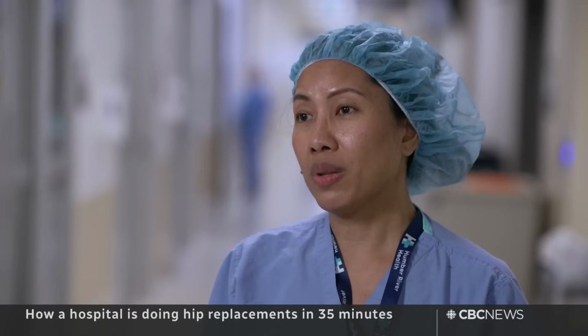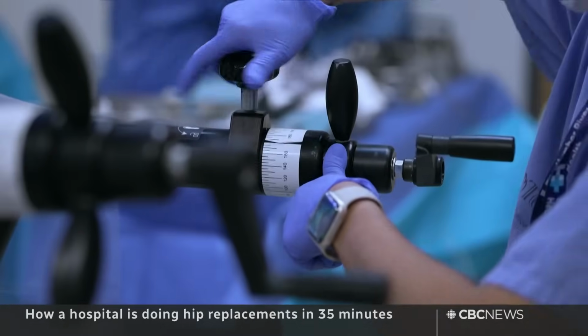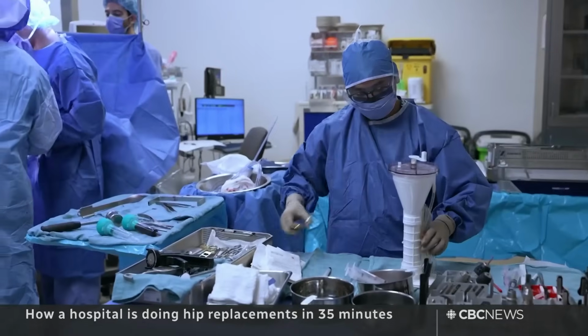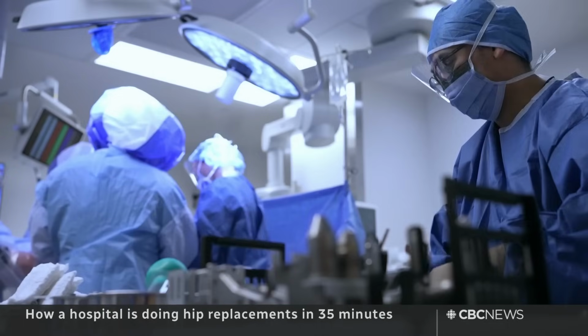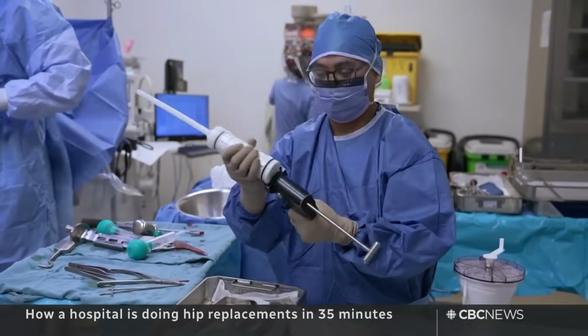We did so much planning. Mylene Vidal is a highly trained operating room nurse. The first thing that we did was the instrumentation. We built a tray according to what they need for the case. A tray holds surgical tools, usually more than what's needed. Each one takes time to unwrap and prep.